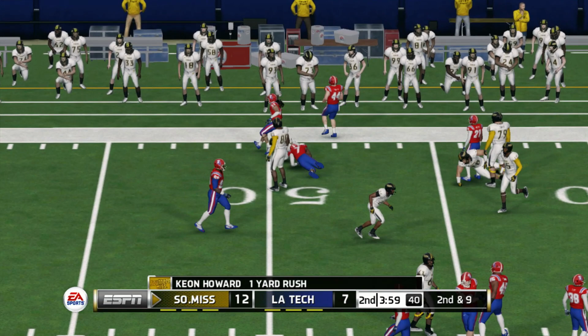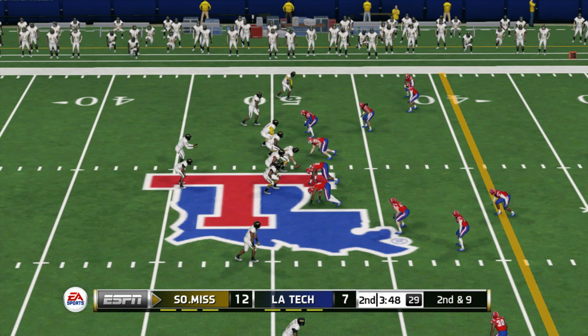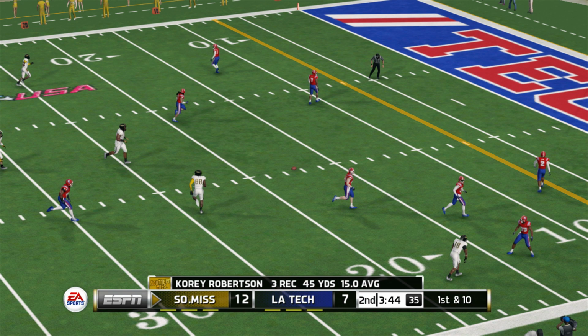He makes it out to maybe the 49-yard line. That brings up second and nine. Check three. Throws it to the outside. Robertson makes the reception. That's a gain of 32 on the play. First down. They come out on an empty backfield.